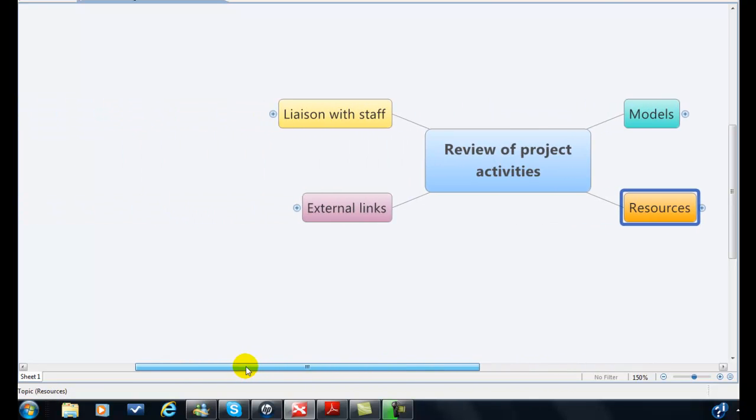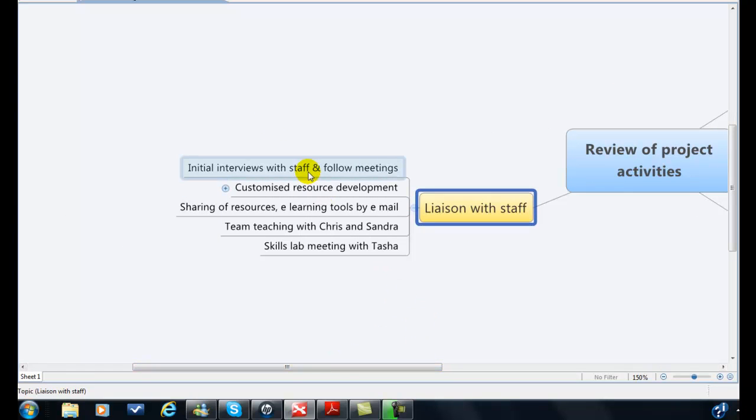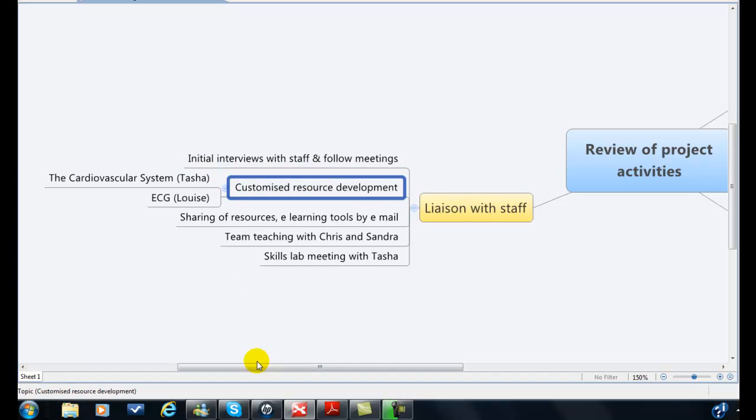In exploring those different models of support and developing those resources, I've had a fair bit of contact with staff around the department. At the beginning of the project, I met with most of the staff individually and explored with them the particular difficulties they thought their students may have at particular times of the course. I worked with Tasha and Louise in developing a couple of new resources. This is work still to be completed, really. I was working with Tasha on developing an e-learning module around the cardiovascular system, and I was working with Louise on looking at how we could make her module on reading an ECG graph a bit more accessible.